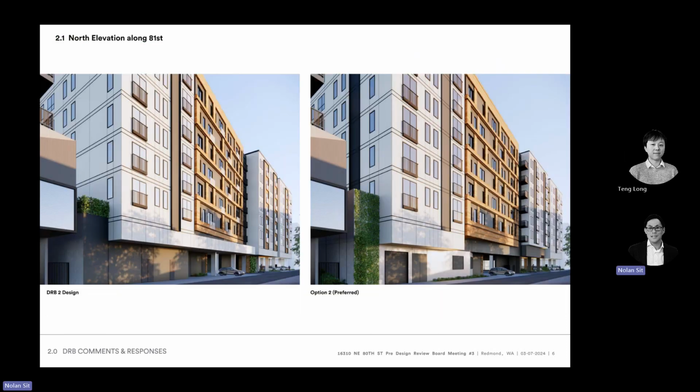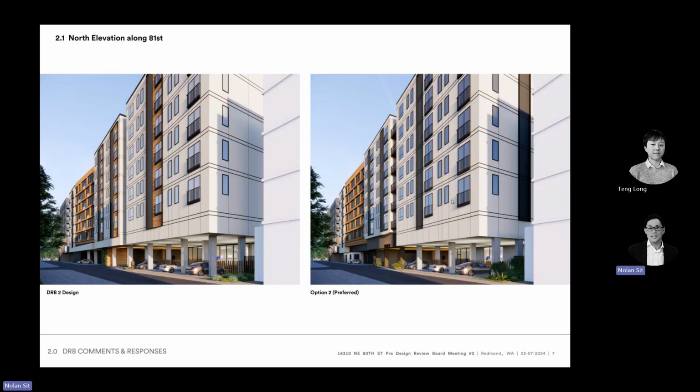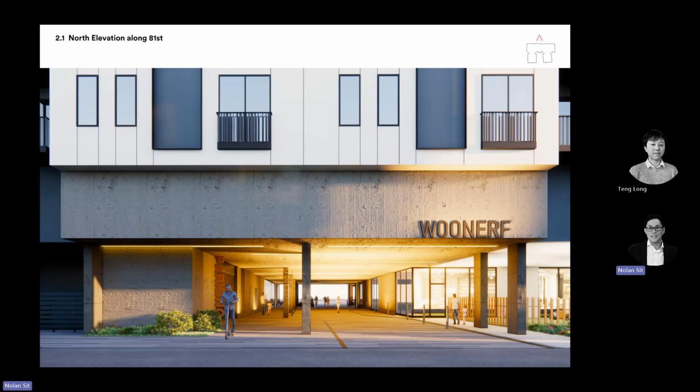This is a perspective of what we showed at DRB2 and what we're proposing from the east. And this is what it looks like from the west. Lastly, this is a close-up of the view of the Woodruff. We brought the same material to 81st, added more glass to the interior of the space with warm lighting so that the space feels friendly and inviting.